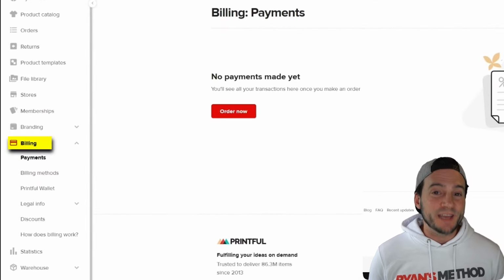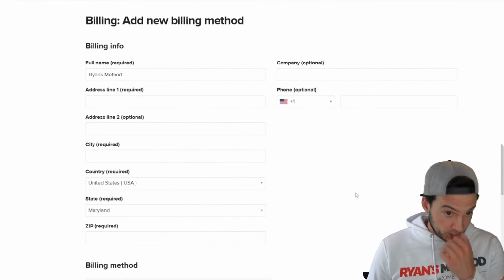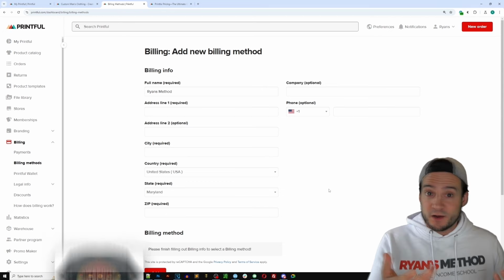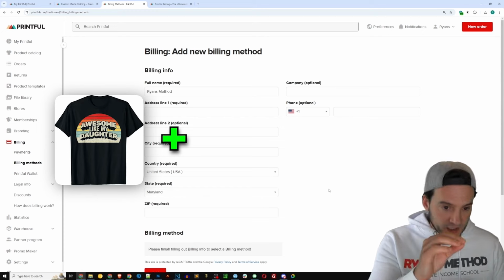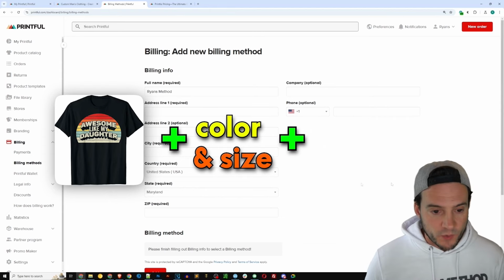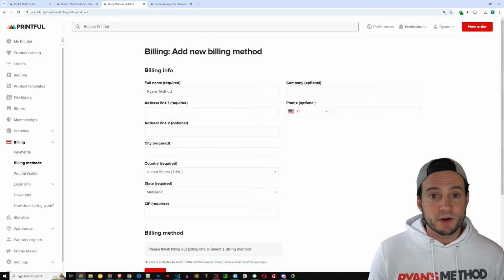need to go to billing methods and you need to add a billing method here. Okay, you need to have a credit card set up with your billing information because when they detect orders, they need to get paid. If we sell our awesome like my daughter shirt, they need to get paid for that shirt in the color plus size combination plus for shipping based on your customer shipping address. And that needs to be automated, right? Because we don't want to be doing this ourselves. So go ahead and add your billing method here. That's basically it, guys. Keep a credit card on file.